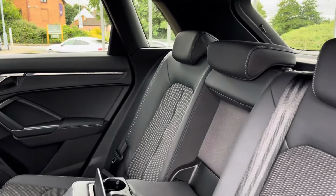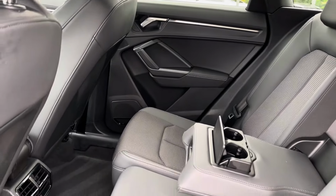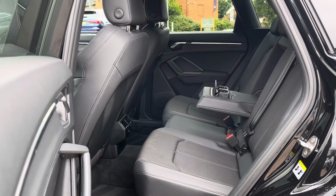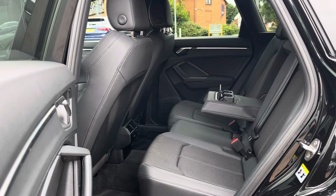The interior is finished in part leather, part cloth for maximum luxury and comfort, and speaking of comfort, you get a centre armrest with dual cup holders as well as rear air vents for the rear passengers. Both outer seats are fitted with Isofix points so you can safely and securely travel up to 2 child seats in the rear of the vehicle.